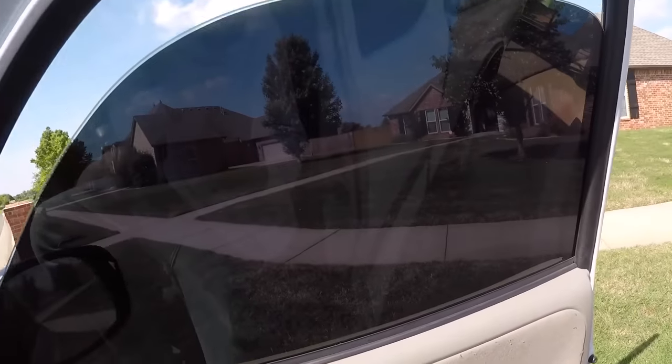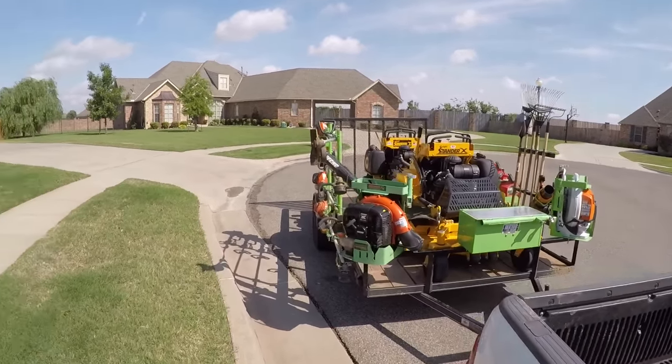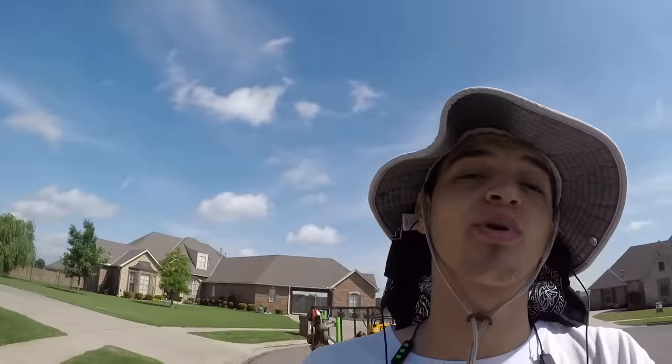We are back home from the compost. We're gonna be mowing my neighbor's yard with the Stander X 48 inch. So I'm gonna be recording this. Let's get it done.